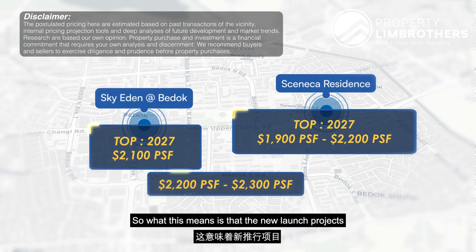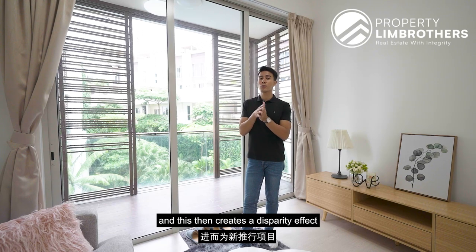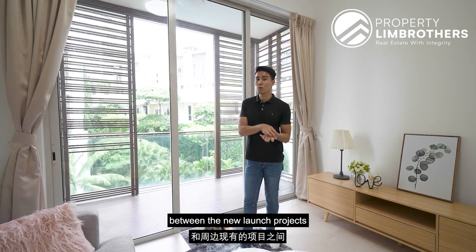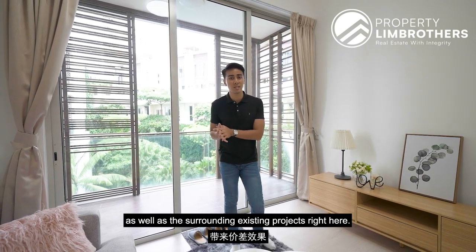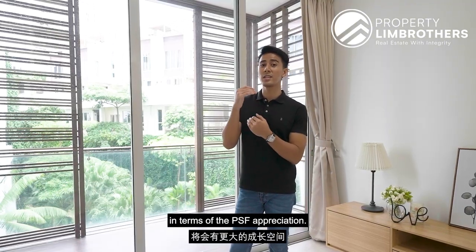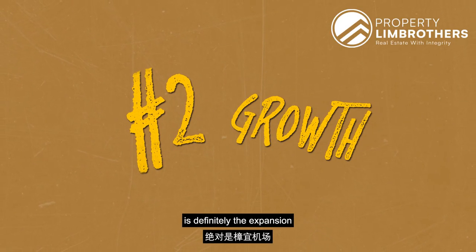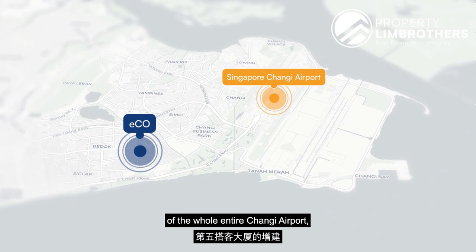So what this means is that the new launch projects would then set the new benchmark pricing in the area, and this then creates a disparity effect between the new launch project as well as the surrounding existing projects right here. So what this means for projects like eCO is that there's greater room for growth in terms of the PSF appreciation.